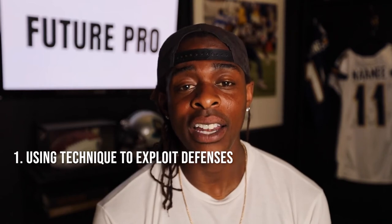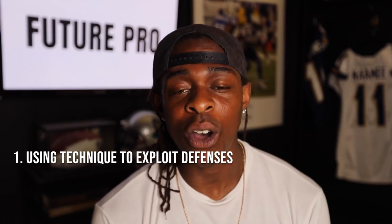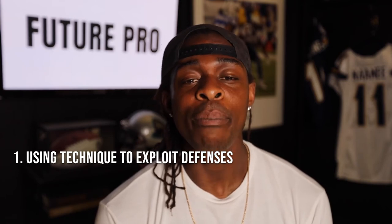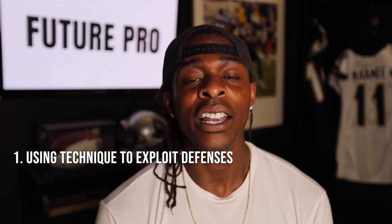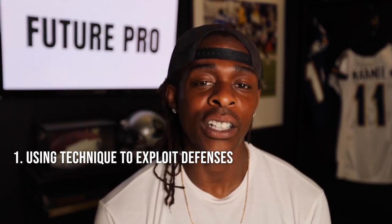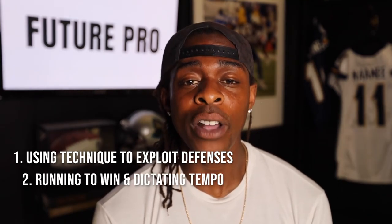So to summarize the three things that really jumped off the film when I was breaking down Mike Thomas's 2019 game film, the first thing was that technique that he has and how he uses his technique to exploit the defense. You know, by knowing when it's man coverage, knowing when it's zone, knowing what grass that defender has to cover, whether it's a corner or a safety, he makes that defender have to cover that grass by using his stem, by using his pace and his tempo, and by making that defender have to respect the fact that he might go there by using that jab, and he takes advantage of that to create separation at the end of the play.